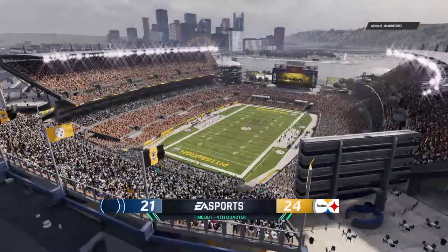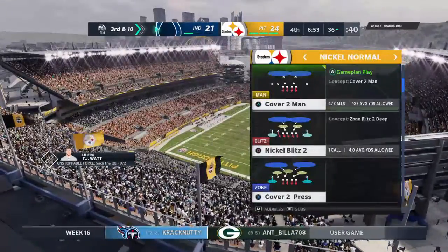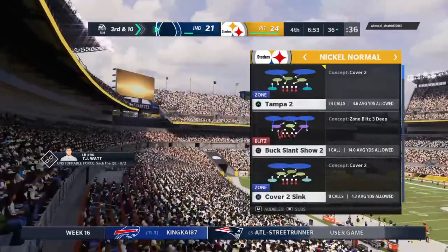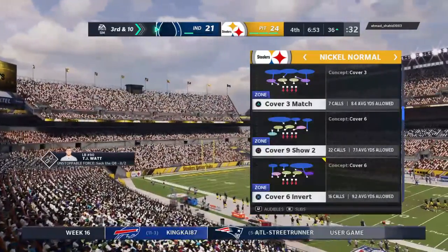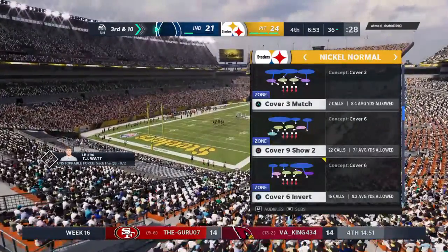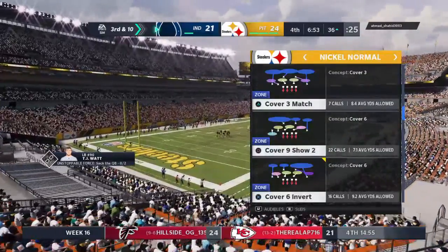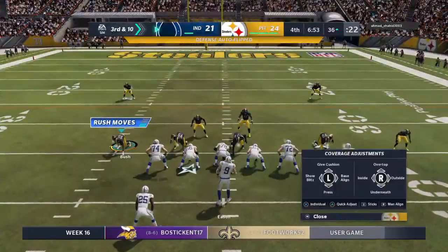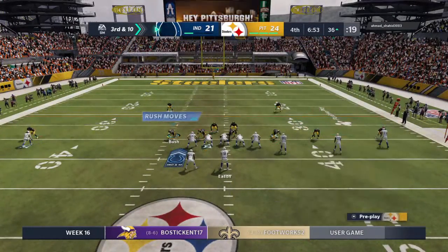Now the Colts going to burn the second of their timeouts. That's going to leave them with just 1 remaining here in this 4th quarter. The Colts on 3rd down. They've hit 2 for 4 thus far. This is 3rd and 10.